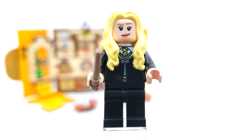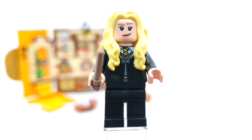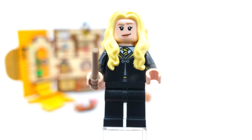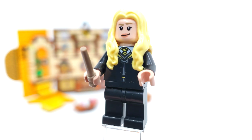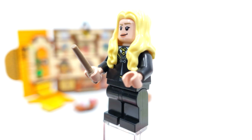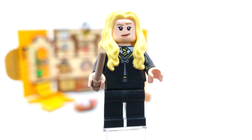Hannah Abbott makes her second appearance ever in LEGO form after only appearing within a minifigure accessory pack. Torso piece, we've actually seen that print before back in the 2021 Chamber of Secrets. Hair color is brand new, I believe, which is really great to get it within that color. I can see that being useful outside the situation.